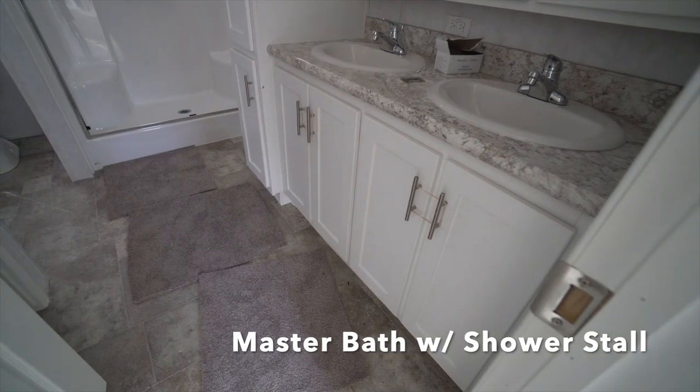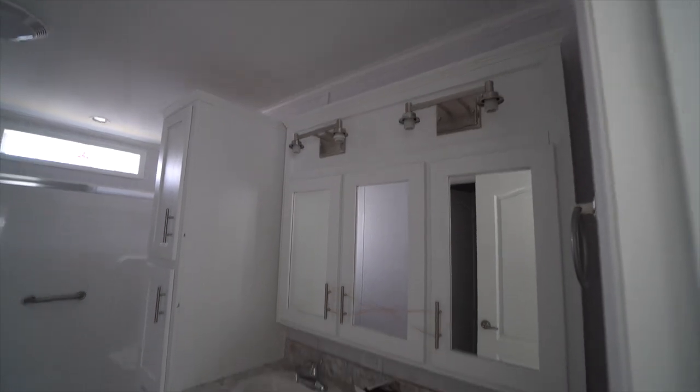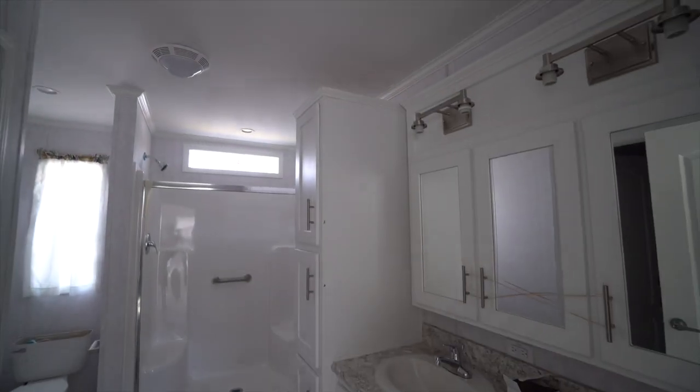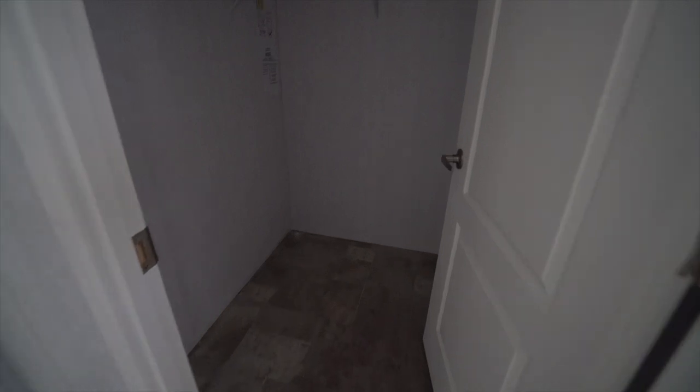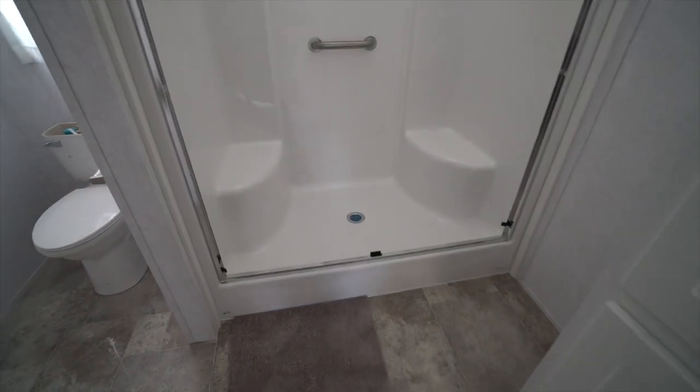These beautiful white cabinets. Countertop, porcelain sinks, this beautiful cabinetry, and another pantry cabinet on the end for towels. And behind here you have your master bedroom closet. And then your commode has this private area with a vertical transom window. Actually, it opens, so it's not really a transom window. And here is a grab bar in a shower stall, and there's the transom window above that.